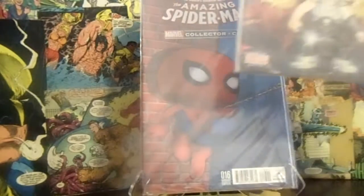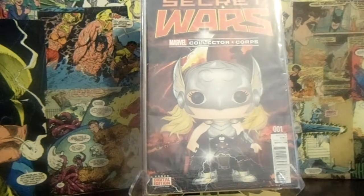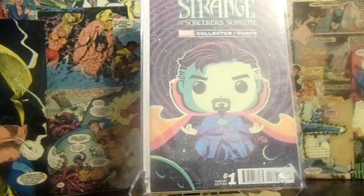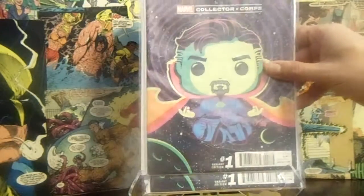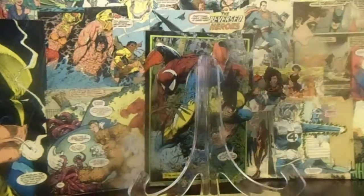And I got Secret Wars number 1, Marvel Collector Corps exclusive, first appearance of the Phoenix Eggs. We got Doctor Strange number 1, Marvel Collector Corps exclusive. It's the Death of Merlyn. It's the first appearance of Nina the Conjurer, Mindful One, the Demon Rider, the Forgotten, and the Forgotten. Yeah, those are the bad guys. Very cool. Put this aside.